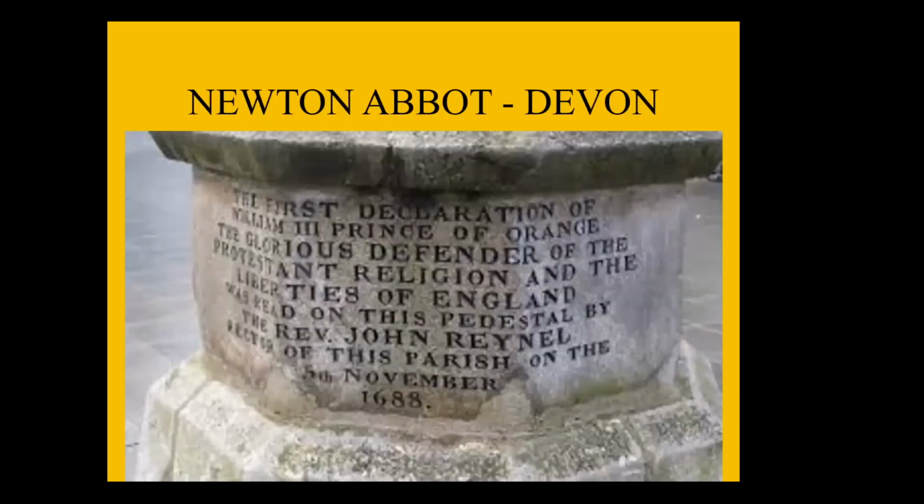Protestants of England were so pleased about King William coming over that news was spread from pulpit to pulpit, and this is in Newton Abbot, a memorial to when the local reverend stood up and declared that King William was on his way to defend their religion.